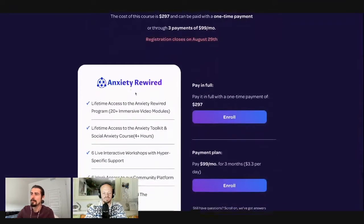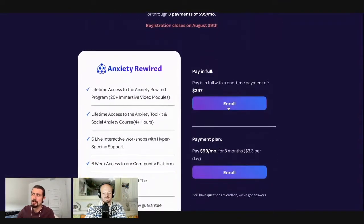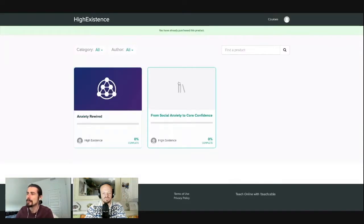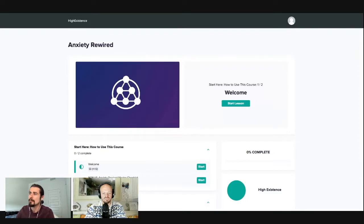I'm going to go all the way down. Now, there are two different options that you can decide. There's a payment plan or the full option. So we've tried to make it accessible to people. But if you want to look through all of those details on that page, it's at anxietyrewired.com. So we're just going to go in here and look at the interior of the course.